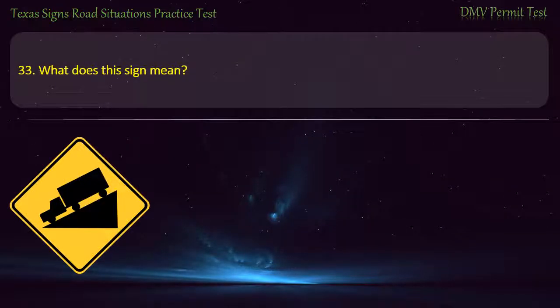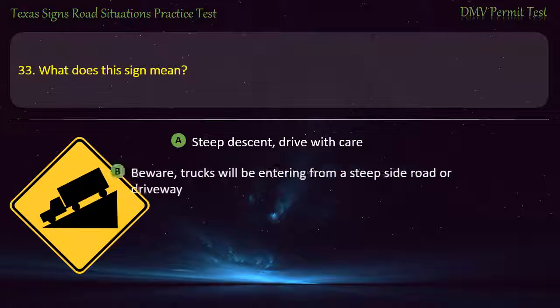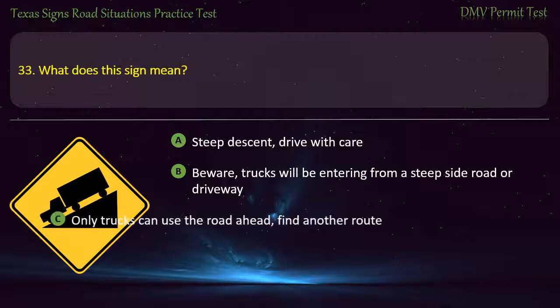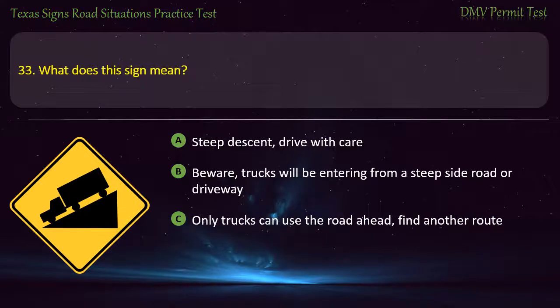Question 33. What does this sign mean? Steep descent, drive with care. Beware, trucks will be entering from a steep side road or driveway. Only trucks can use the road ahead, find another route. Runaway truck ramp ahead. Answer. Steep descent, drive with care.